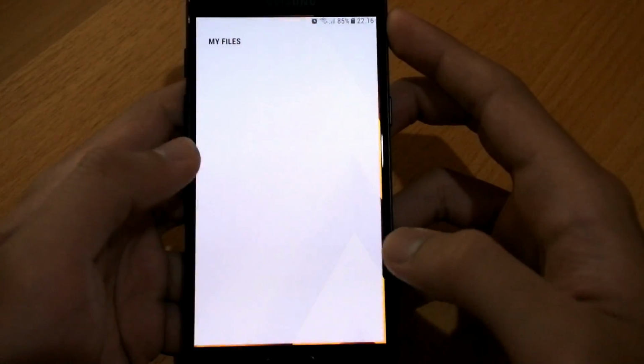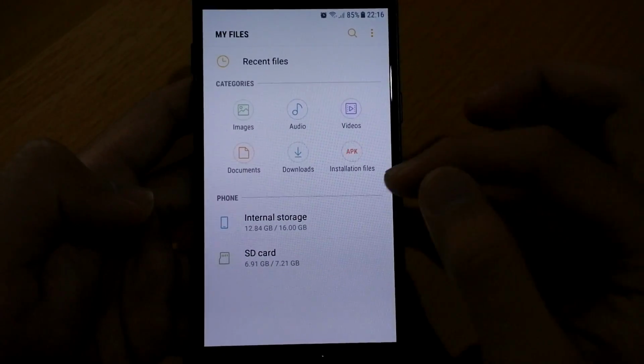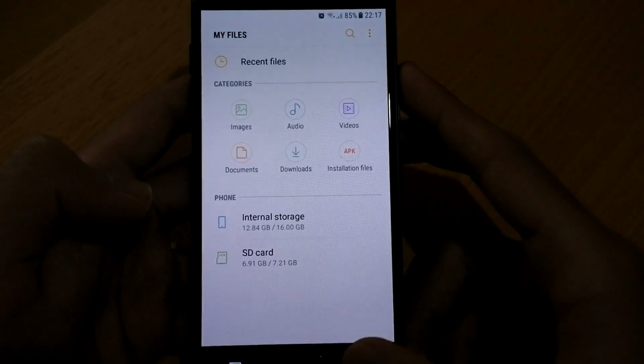Let's go back to the My Files. Now a little bit cleaner. Recent files is now just there, and all of your internal storage, and yeah, mostly just icon changes right there.